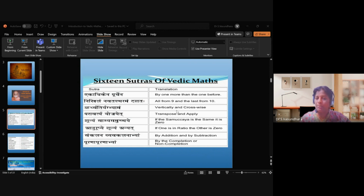46 is nearer to 50, but how much lesser? 4 lesser. Similarly for 43, the nearest multiple of 10 is 50, and it is 7 lesser. So 46 is nearer to the next multiple of 10, 50, but lesser by 4. 43 is lesser by 7 from 50. So you can write 46 into 43, minus 4 and minus 7.